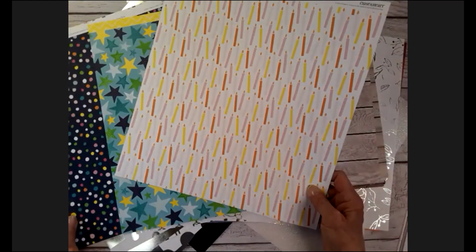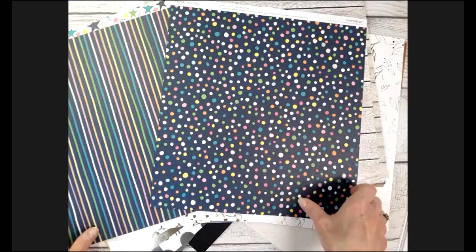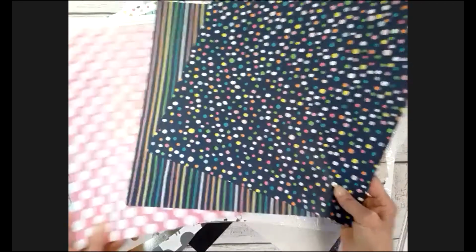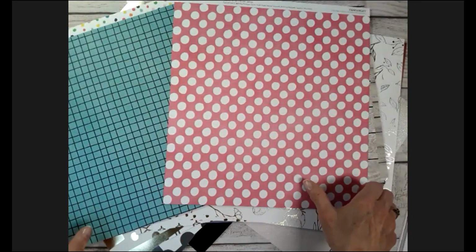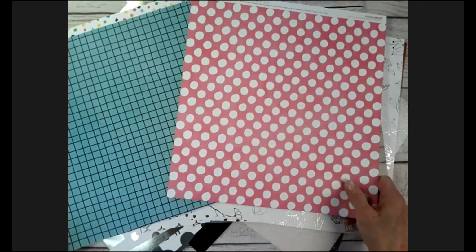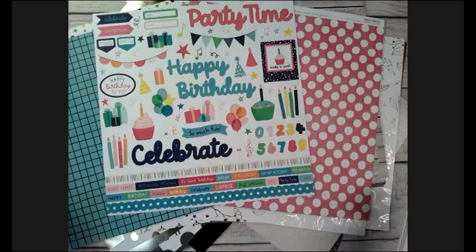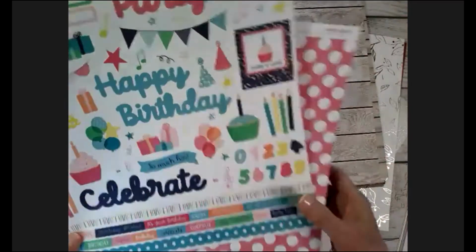These next 2 pages are really fun and bold. And again, they don't speak birthday unless you make them into birthday. And the final pages, again, are very neutral as far as their uses, with the polka dots and the plaid pattern. So again, you get 12 sheets. You can opt to have the sticker sheet added to the pack, or you can get it just with the paper. 12 sheets, 6 designs, double-sided.